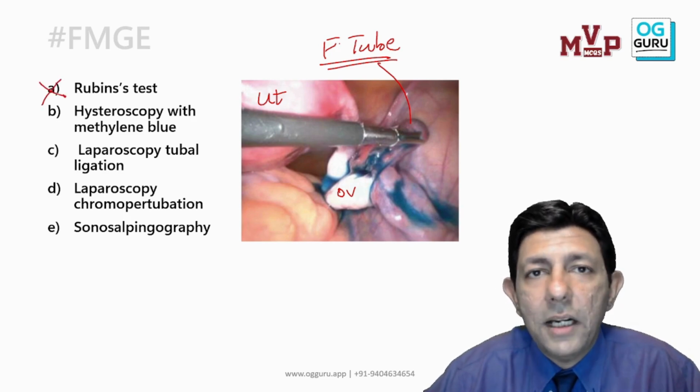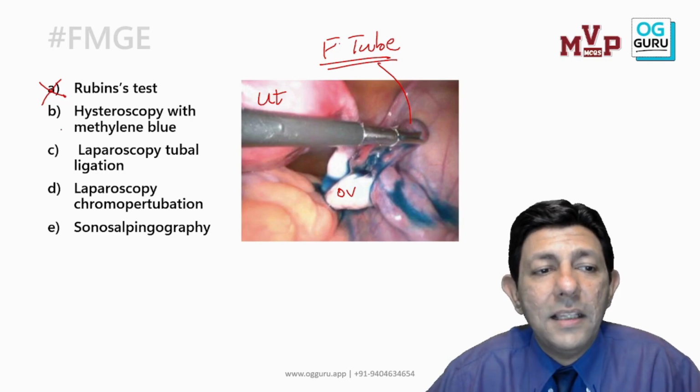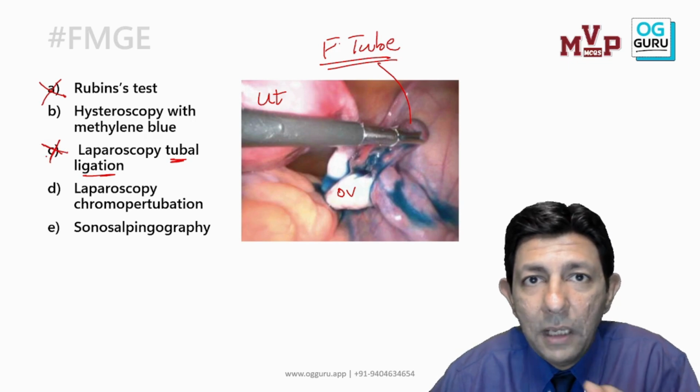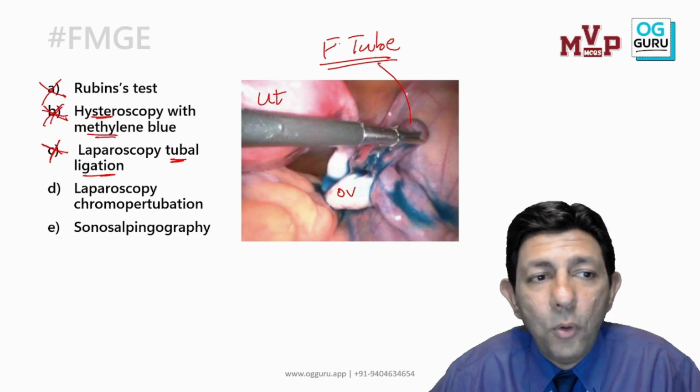Rubin's test is outdated. It was done many years back, where air used to be put and we used to listen for a hissing sound and all that. So it's no longer done. This is not a laparoscopic tubal ligation. In laparoscopic tubal ligation we apply a band. And this is not a hysteroscopy view. With hysteroscopy I don't use methylene blue dye.